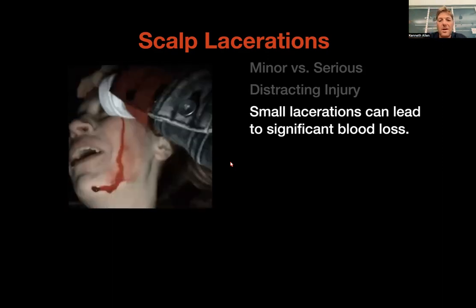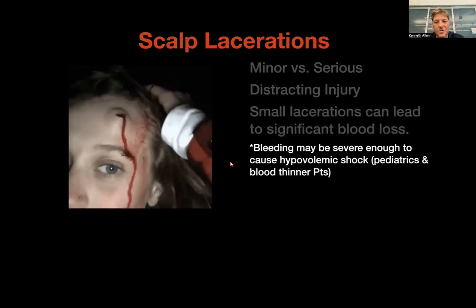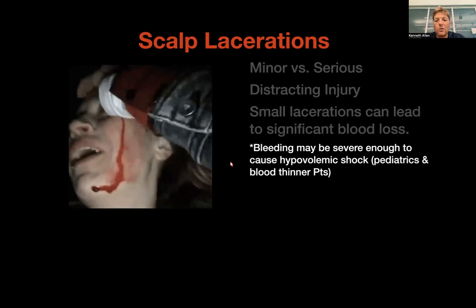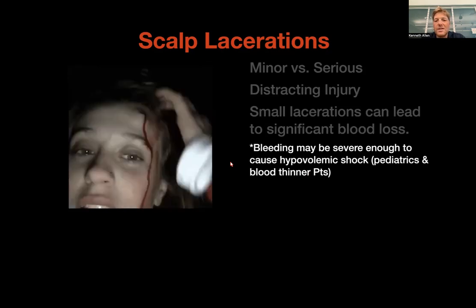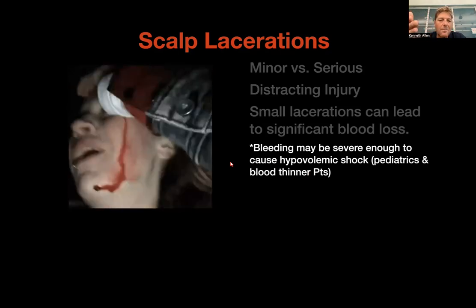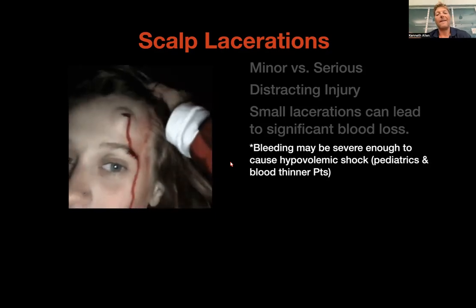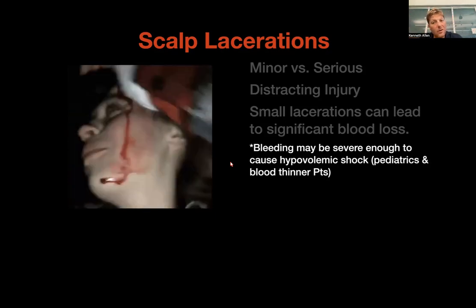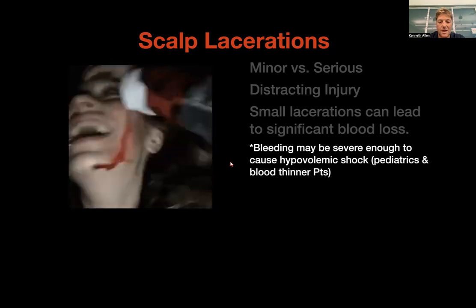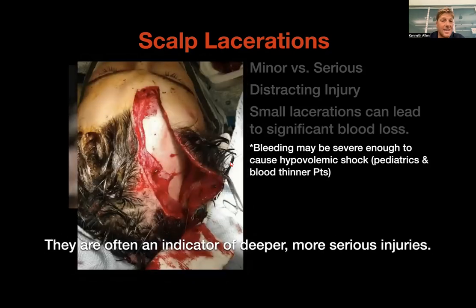So those small lacerations could theoretically bleed out if, let's say, you're a pediatric kid or an elderly patient on blood thinners. But usually with these small cuts and bruises, you pack them up, put some bandages on them, maybe pack some ice on it, and you get them to the hospital. But they need to look at the CT scan once they get there. Likewise with a deeper injury, even like this. This is a much more terrifying image to see.